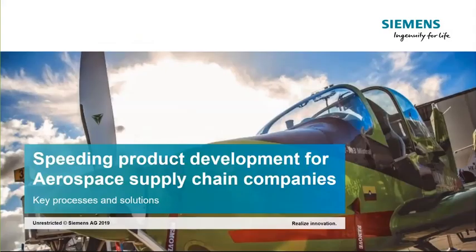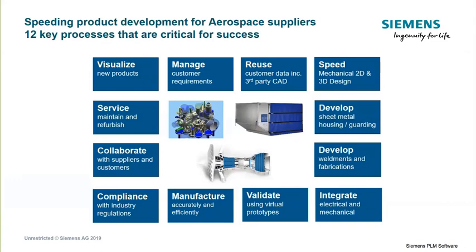So let's look at some of the key processes that aerospace supply chain companies need to go through and some of the areas where we can help them improve their productivity for product development. So in this chart, we show some of these key areas. For example, starting in the top left-hand corner, the ability simply to visualize new products. So create rendered images, so photorealistic images of the product to use in the sales and marketing process, but also just to communicate the value of your designs to prospective customers is very important.